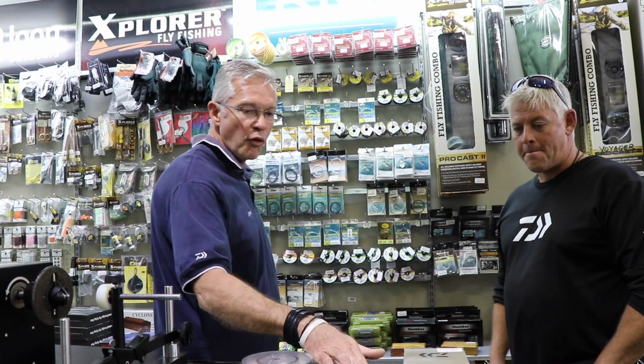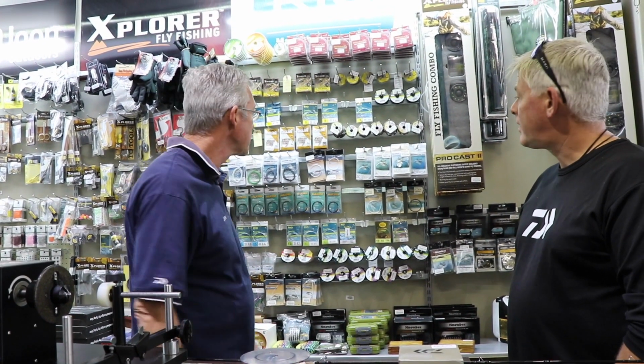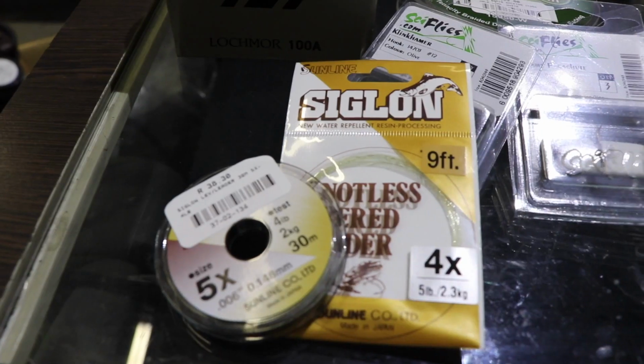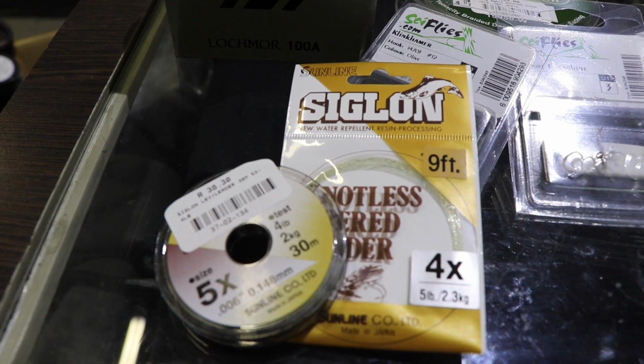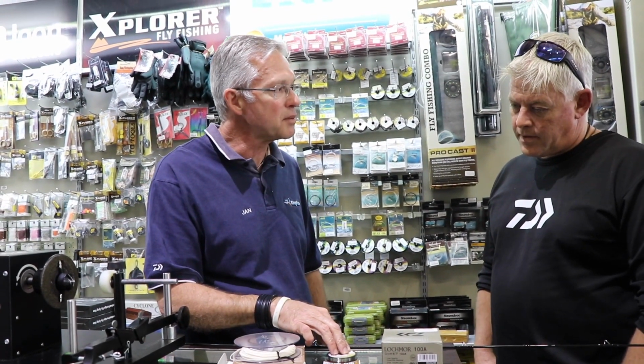Okay. But the 4X, the end of that is essentially about 6 pounds, is a bit thick for the dry fly work that we're doing. So generally what we will do is put a short section of 5X tippet onto the end of that. Short section, about 30 centimeters, about 2 to 3 feet. So you have a standard 9-foot tapered leader as it comes out the packet, and then we add about 2 to 3 feet of tippet section on the end of that, so you end up with a leader of 11 to 12 feet. Okay. Plenty for where we're going. You'll see tomorrow when we're fishing.